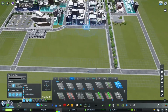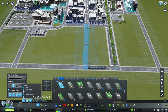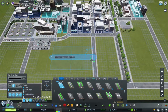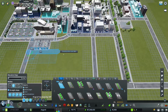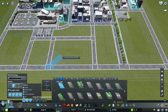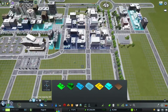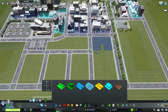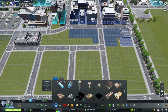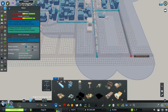Nice. And then, so to deal with more of our commercial demand, what we can do is just do another kind of big block of commercial in this area. We've also got... Maybe we could even run a road right behind those parking garages. Yeah. And then have it come down through here and down through here. Is there any rhyme or reason to my road layouts? I have to be honest. No, not really. I just kind of make it up as I go along and hope for the best. I probably should put more effort into that, but you know, they tend to work more or less.